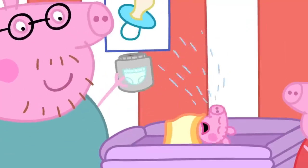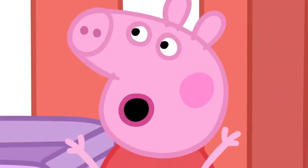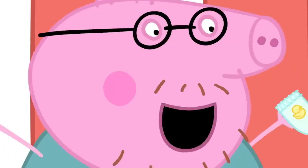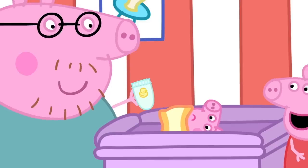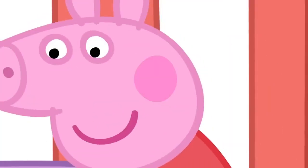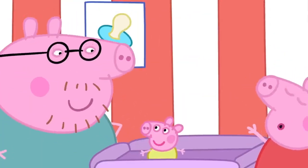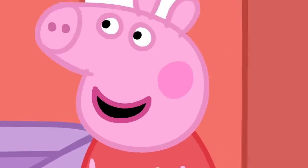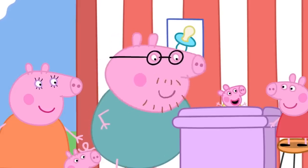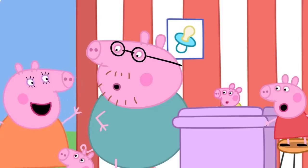Add a dab of cream. Whoa! Whoops! Sorry, Peppa. Now, finally, a clean nappy. Can I do this bit, Daddy? Of course, Peppa. All better. That was so fun. I've never changed a nappy before. You did very well, Peppa. But do you know what's even more fun than changing a nappy?